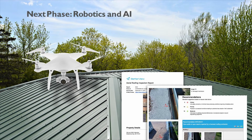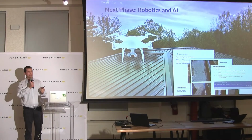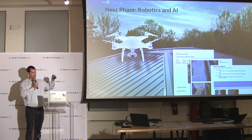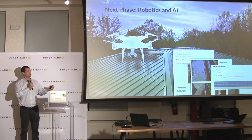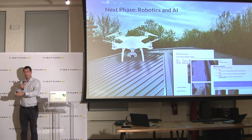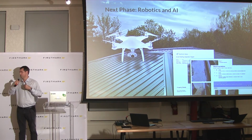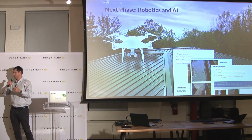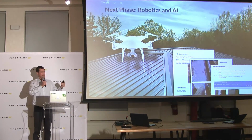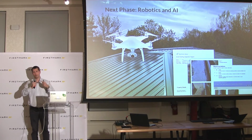So what we're using is drones, because they're a very efficient way to capture imagery in a standardized way. We can put a drone up in the air, and in 10 minutes we can capture 300 to 500 photos that are very detailed and up close where we need to see them, in places that are dangerous and hard to get a person. What we're doing right now is we take all that imagery and then we have experts analyze it. For instance, we're looking at a roof, we have these roofers who go in and tag up the things that they see, and that generates a report.